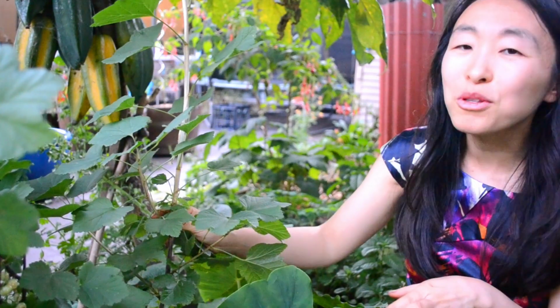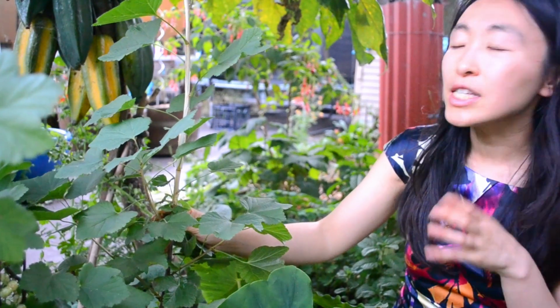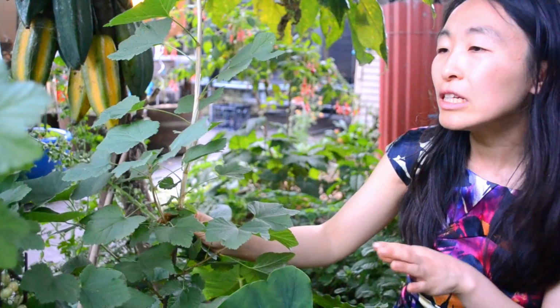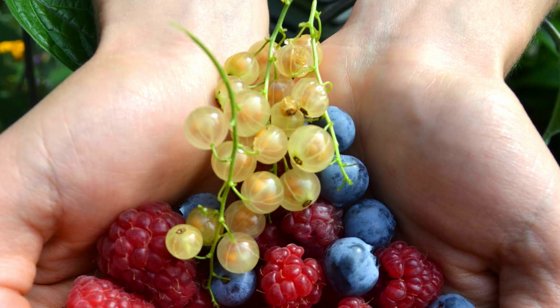So there's still a handful left, which I'll be able to show you. They are a little pop of flavour. They're slightly sweet and tart and have a little bit of a grapey flavour. The white transparent colour just glows and looks incredible on a berry platter.